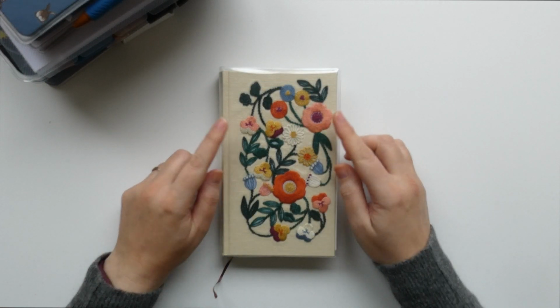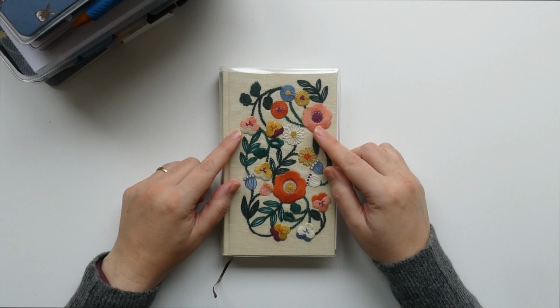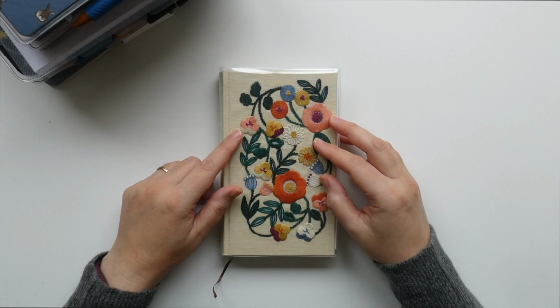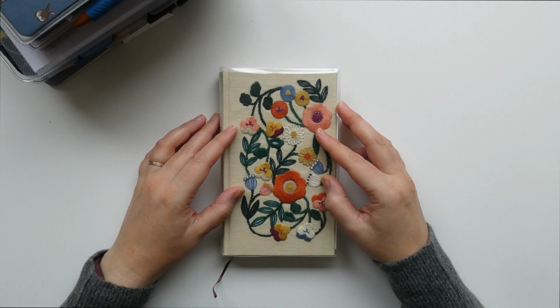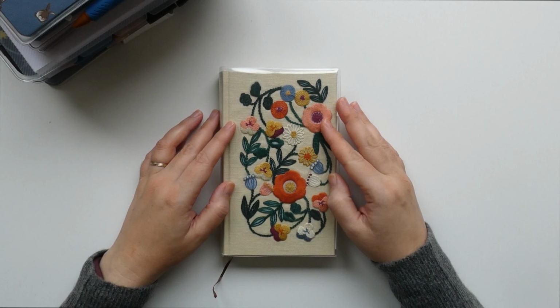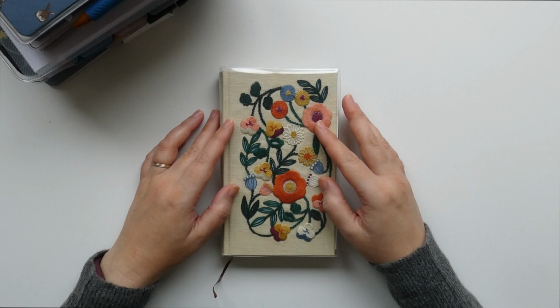Next up is this Midori 5-year journal. I'm not very good at keeping up with this, but I persevere and I often do several months worth in one sitting. I just go through all my other many journals and notebooks and build a picture from there. And even if there are big gaps, I feel like in the future it's still fun to look back on what has been recorded.